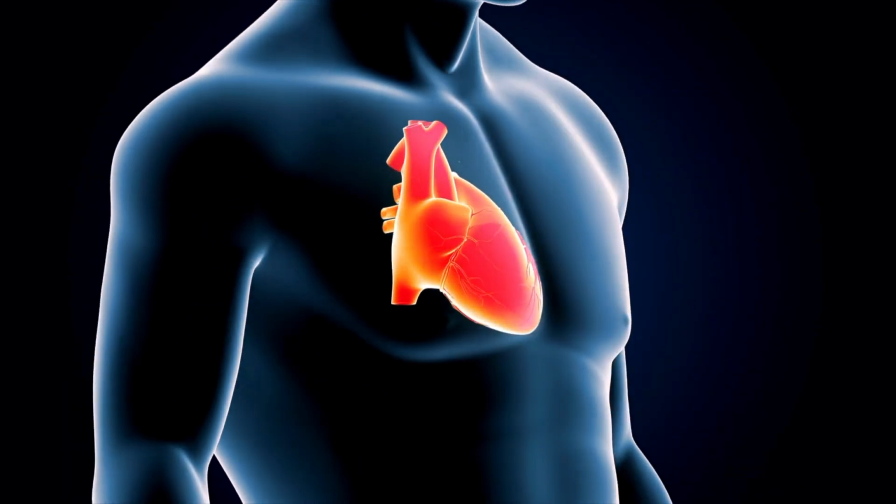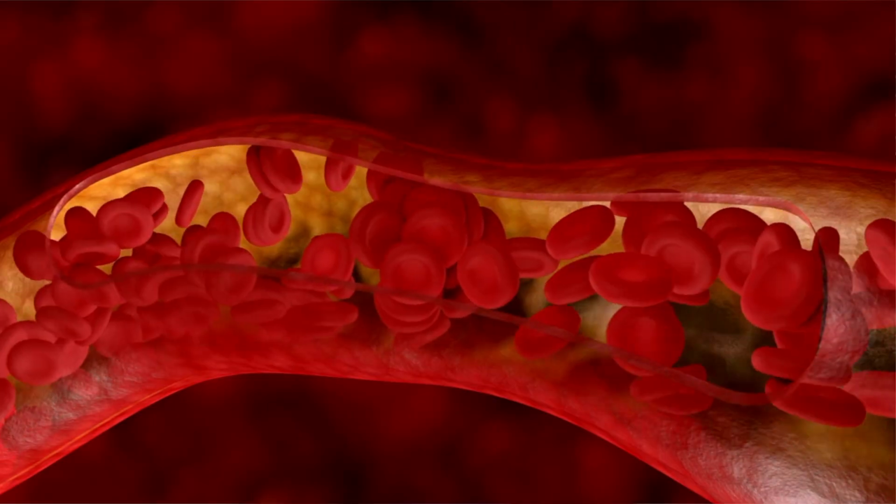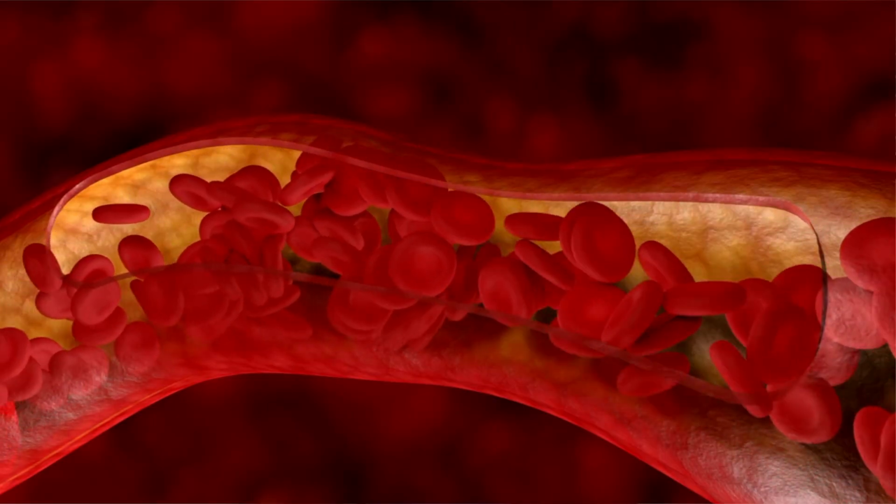So what happens in atrial fibrillation is that this internal electrical system becomes overridden by other electrical impulses elsewhere in the heart. And when this happens, you get different parts of the atria beating at different times. So this then means that you have a lot of stagnant blood. Clots can form a lot more easily.